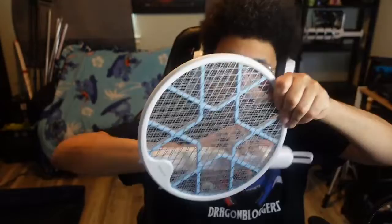I just charged it, actually. This is the MoskZap electric fly swatter. Very simple, easy to use product. So it has two modes, really. One where you can hang it from this little thing and it will just be an automatic fly swatter. And then it also has a mode where you can turn it, and then you get that actual fly swatting action.